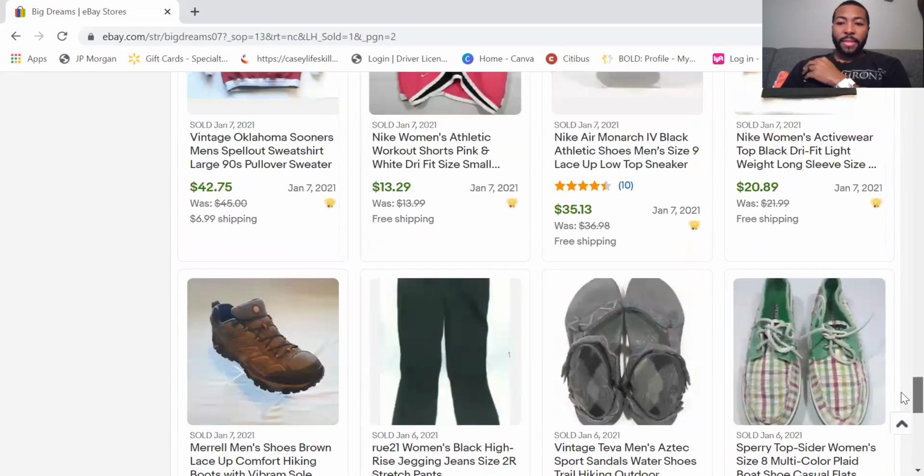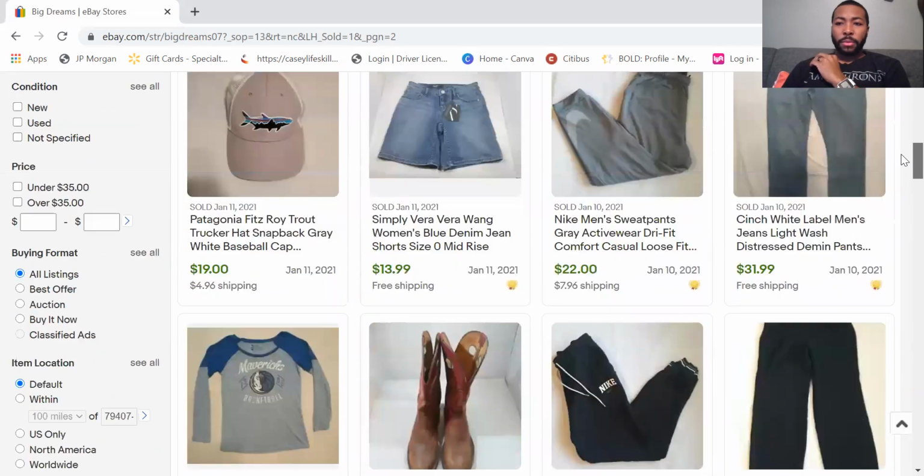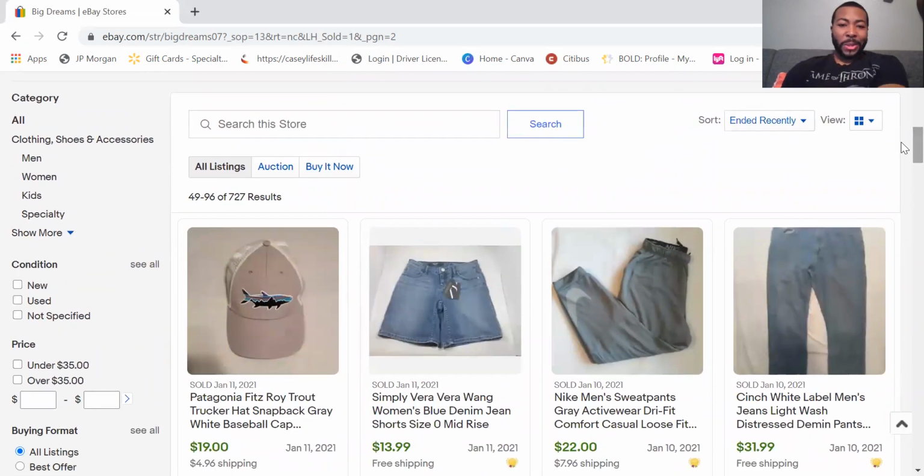Okay, so that is basically it. I know I showed you more than 50, but that's okay. We always like to see what has sold. I think that's particularly important.